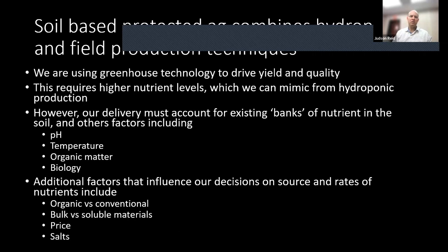So in April, we're going to take this conversation to the next step, which is looking at how we, in a sense, combine our knowledge of protected agriculture and our knowledge of managing field soil, which is really where we come together in this. That's going to require a combination of some science from our hydroponic friends, as well as our outdoor colleagues in agriculture. And we've got to account for the banks of nutrients that are already in the soil and other factors, and then make information-based decisions. So I really look forward to that session. Warning, it is going to include some math.